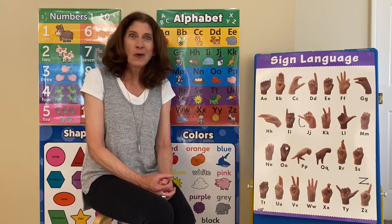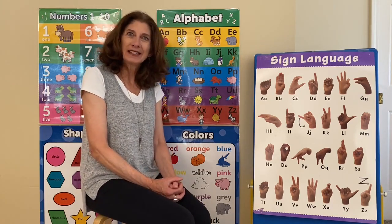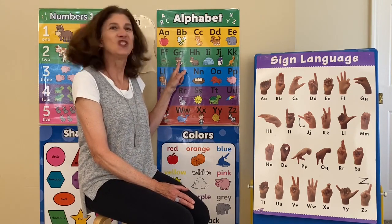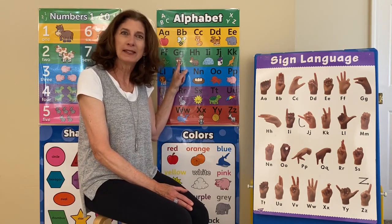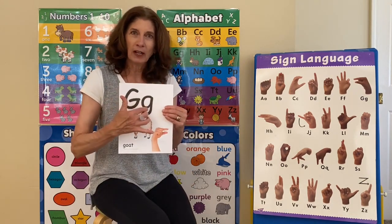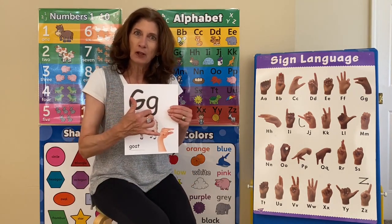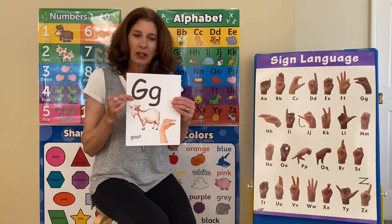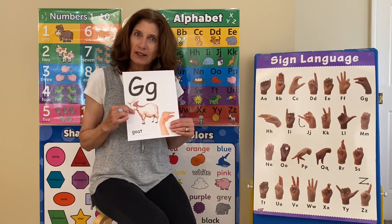So on we go. Do you remember what letter we're on next? Comes right after F. Right, G. And remember, G makes the G sound. Each letter has an uppercase and a lowercase letter. That means a big letter and a small letter. And this G has the sound of G. G. There happens to be a goat in this picture.